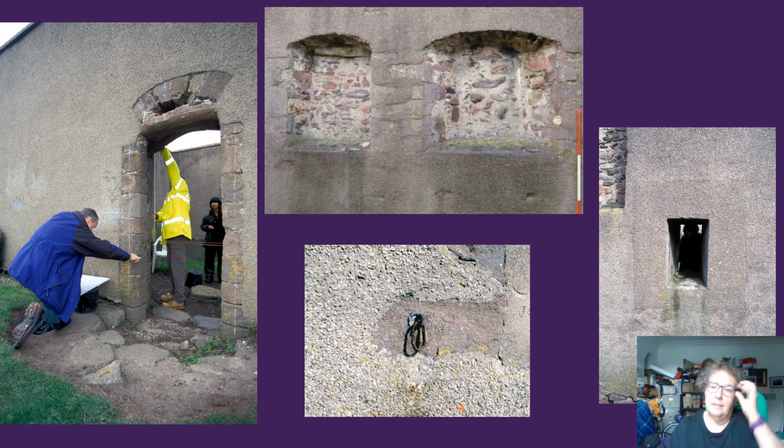And there's this interesting little opening, people call it the leper squint, and in fact I think it had that marked on it. But it appears probably to have been a bigger aperture, with this small aperture left, and it's unlikely that this is a medieval leper squint, which was traditionally where lepers, or people thought to have leprosy, would be able to watch the service from outside.